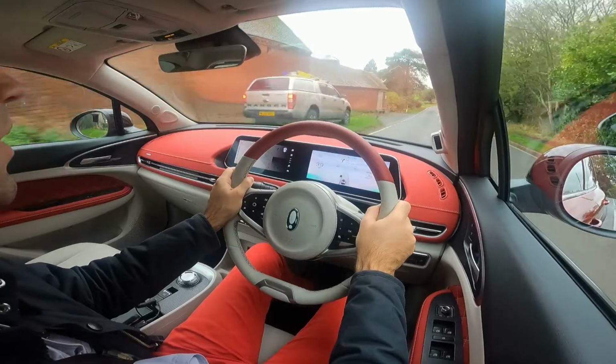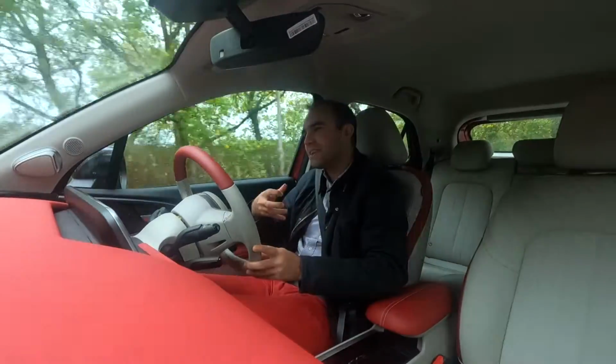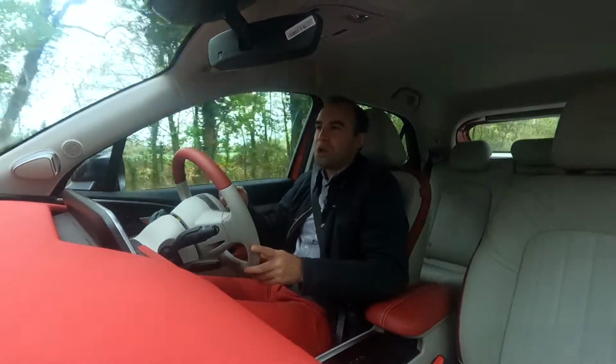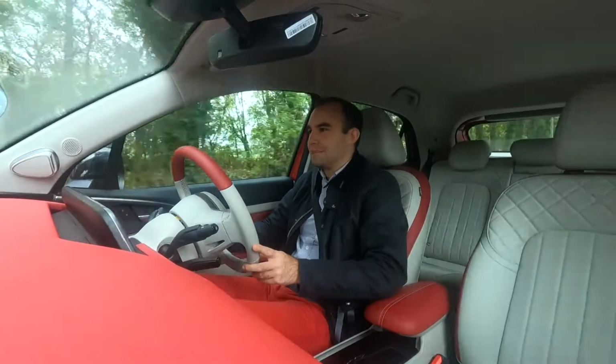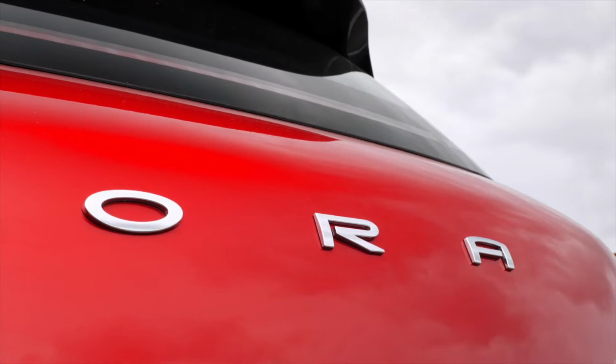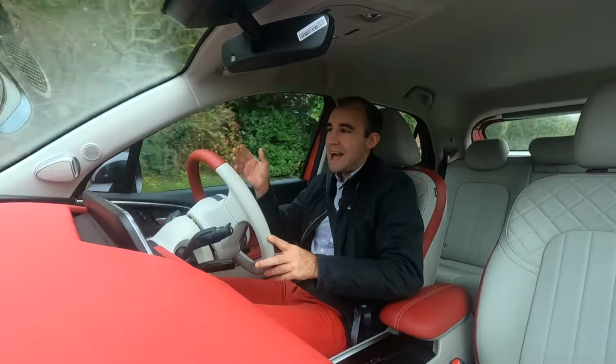It's not bang up to date, put it that way. I like it. I like the fact there's colour and a bit of fun and frivolity. But it's very different from lots of other electric cars on sale. Now, this car is absolutely brimming with technology. There is so much standard equipment.